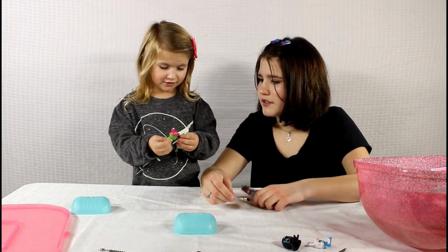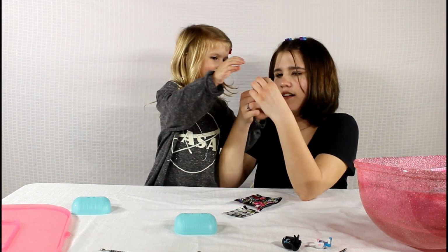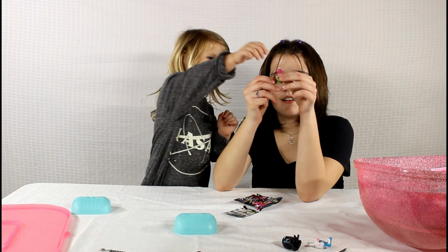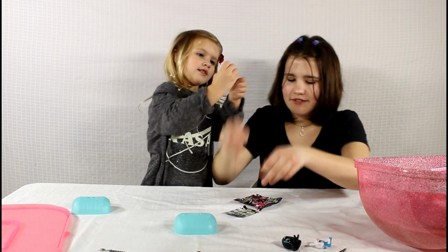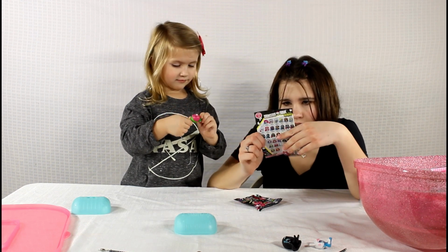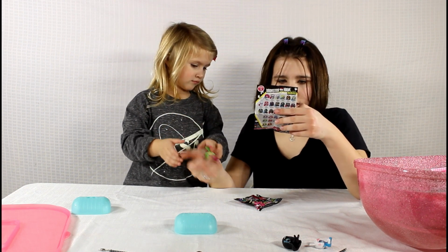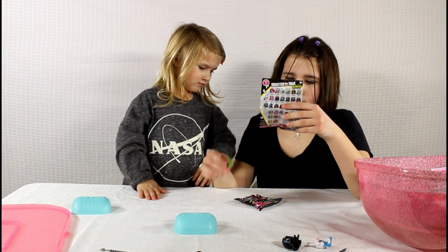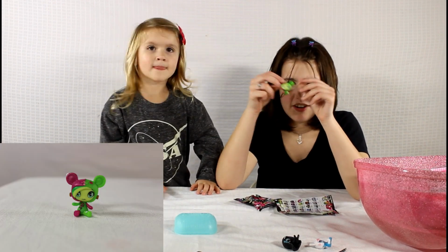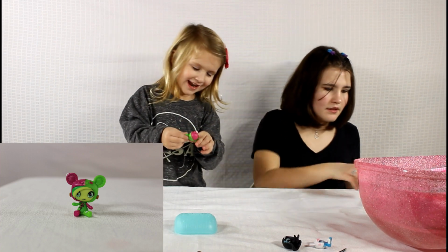So cute. Oh, her head's backwards. Her head's on backwards. There we go, twisted it around. Let's see who this is. This one is, let me see. This one is a common. She's a teddy bear ghoul. So cute. Now they can be best friends.